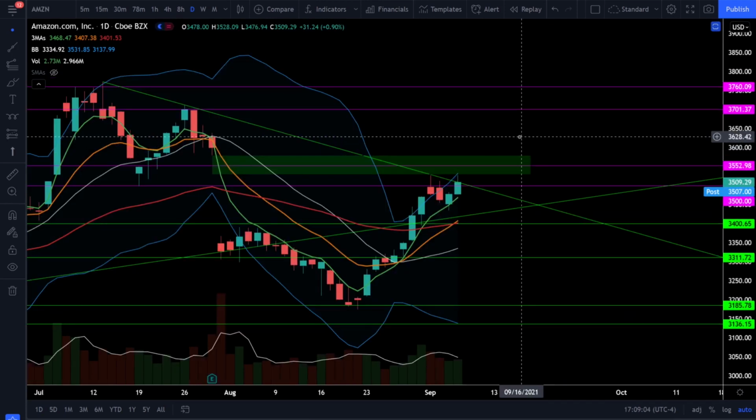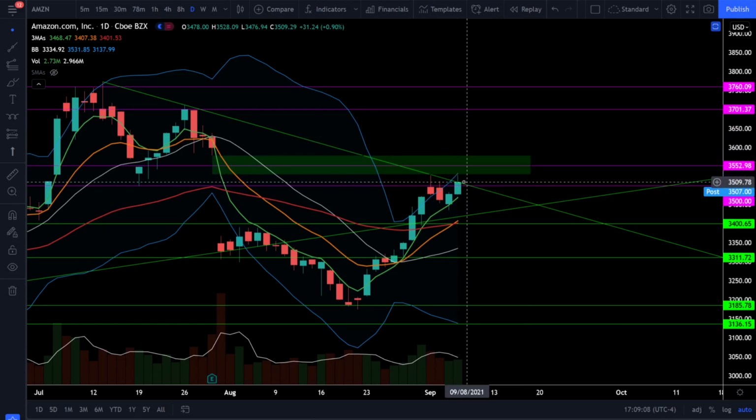On Amazon stock, we were up 0.9% today, and it did look like Amazon stock was trying to break out, but we did close right on top of the resistance trend line. So yet again, Amazon is failing to break out, and it just can't get price action to break out and close above the resistance trend line. That resistance level was right around 35.10, and we closed just below it at 35.09. The gap close is still above at 35.80, but we need to get that confirmation breakout.